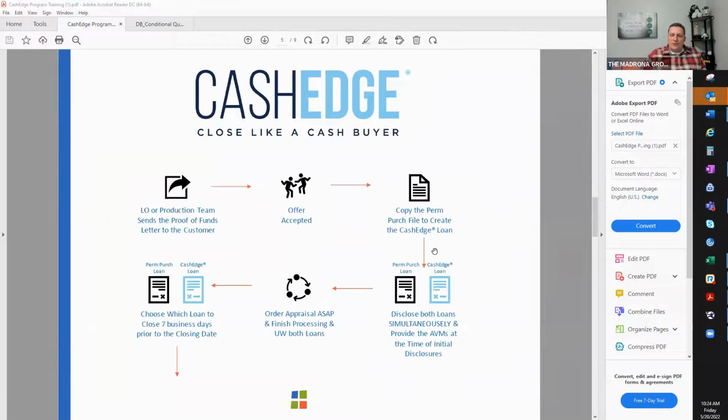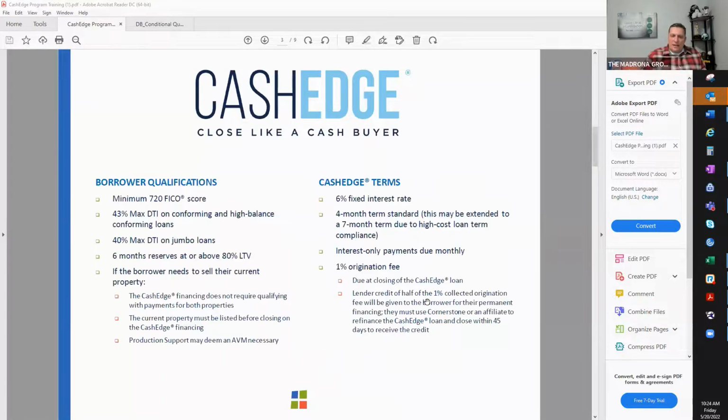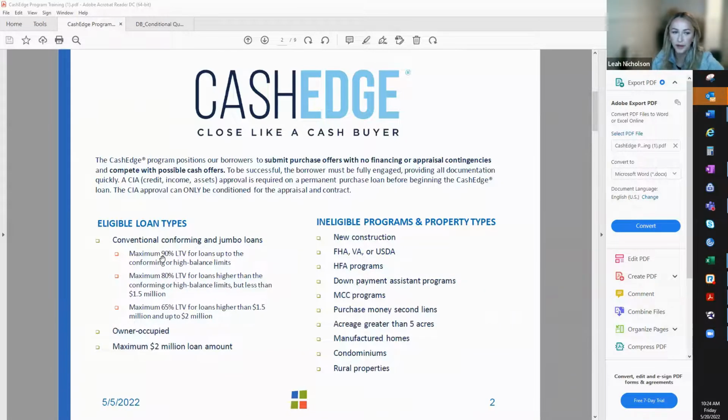Okay, so then for the fees, the loan itself just requires 10% down. So we've got 10% for conforming or high balance, right, so 891,250. And then if you're going up into jumbo loans, you have to do 20. And then if you're going over 1.5 to 2 million, you have to put a lot more down, 35%.